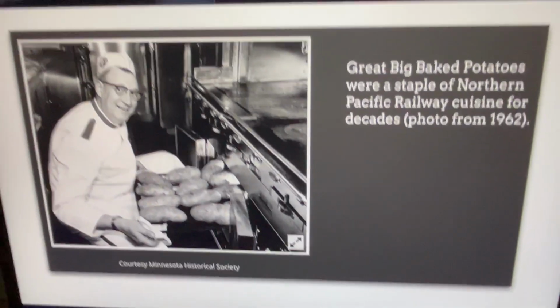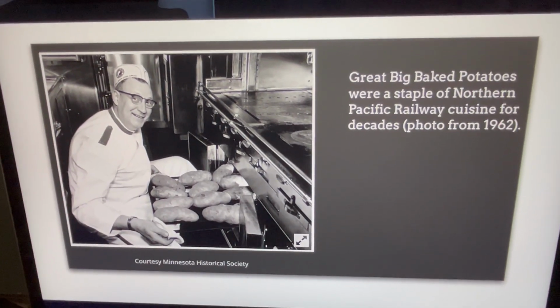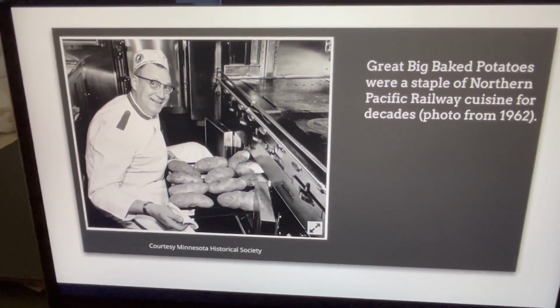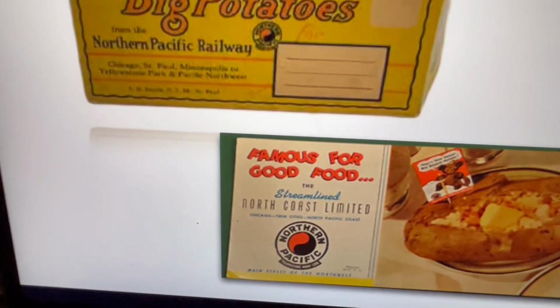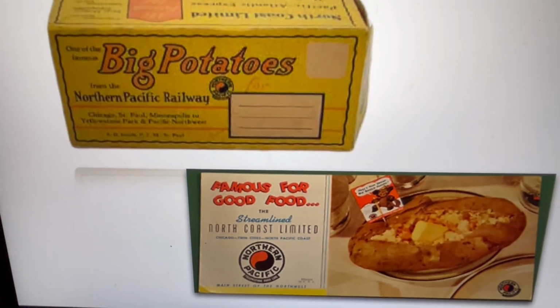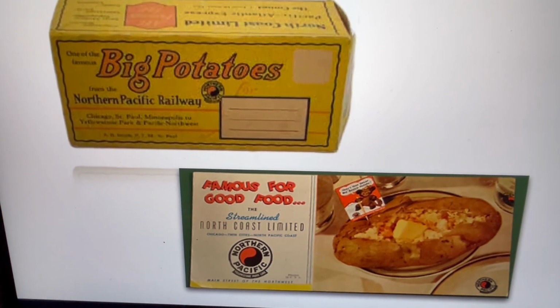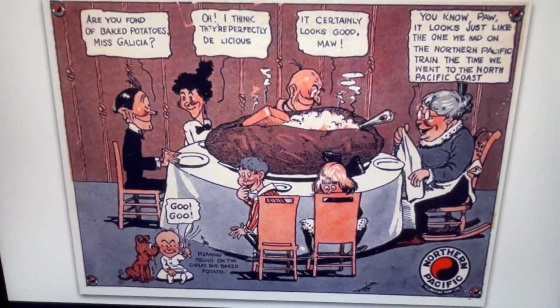So here, still even into 1962, when this railroad had merged with the other Northern Pacific, and Great Northern, some other railroad, they were still serving some pretty big potatoes. In 1915, by the way, 2 million potatoes were grown for the railroad in Washington, Idaho, Montana, and Alaska. Each potato had to be over 2 pounds.